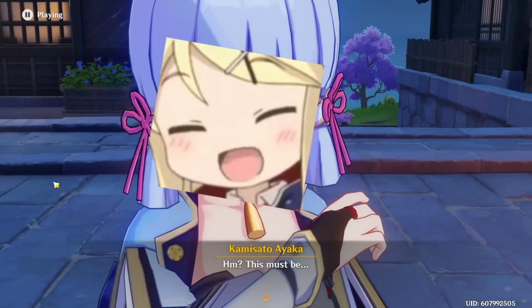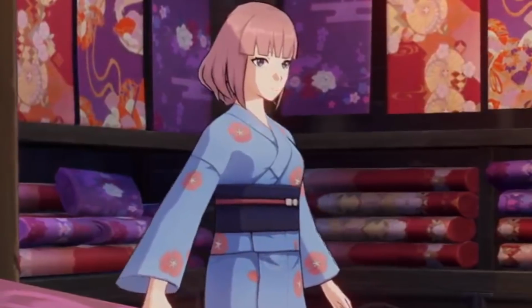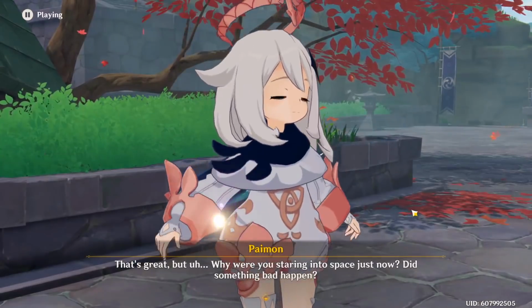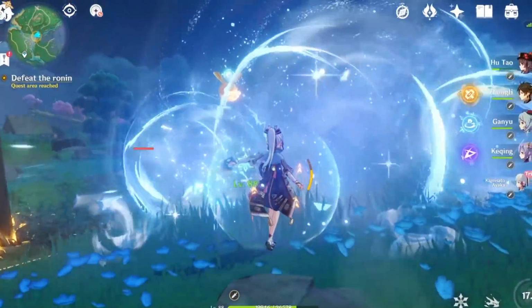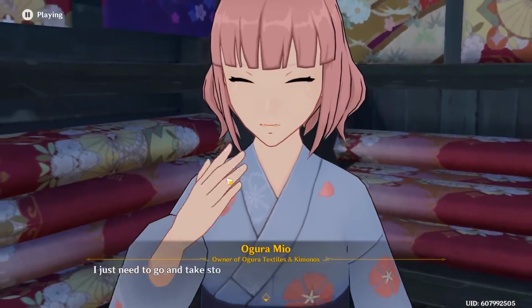I meet up with Ayaya, who wants to buy a dress for some reason, but she's told that the store doesn't have the silk to make it because they lost it or something. I wasn't paying attention. We go to the Foreign Trade Association to get some silk, but I think they lost it too, so we meet up with the Merry Men of the River and beat the shit out of them for their silk. And use it to make the dress.